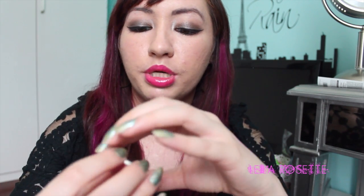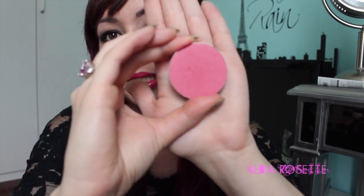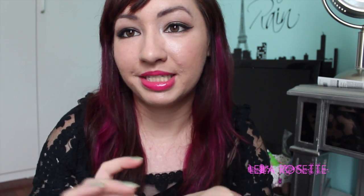The next one here is called Dolly Mix, another really popular one. This is a sheer tone one, which is good because it's such an out-there kind of color. It's really bright, so it being a sheer tone, it's more buildable, I feel. But again, it's really pigmented, so it looks like that. It looks so intense, but it's a nice pop of color. It's really pretty for the summertime.